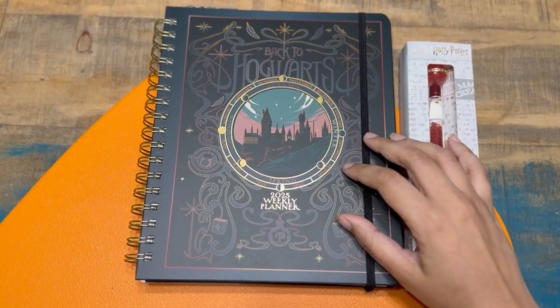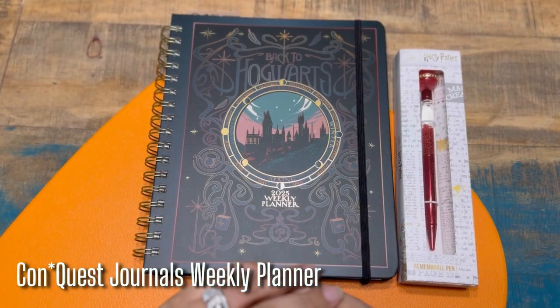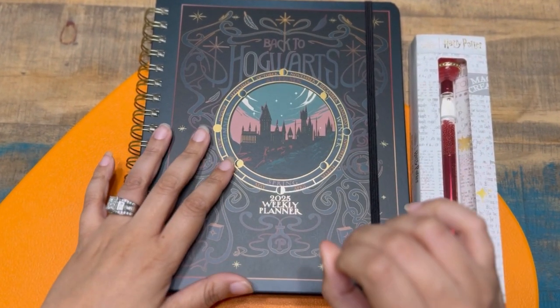Do you know what time it is? It's back to Hogwarts time. And what better way to do it than walking through the Back to Hogwarts planner from Conquest Journal.